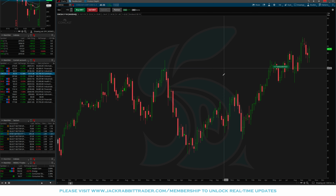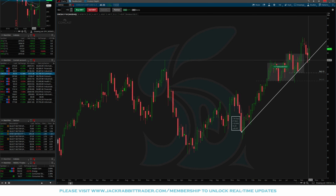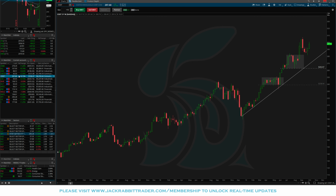Comcast, similar situation to the SPY. Would have loved to see this close back over 45.73, which is the high of last week's bar. Couldn't do it, but is holding the uptrend line. Let's see what happens here. Stop is 42.15. If we can get a rotation back higher, we may want to move this stop to 43.60.